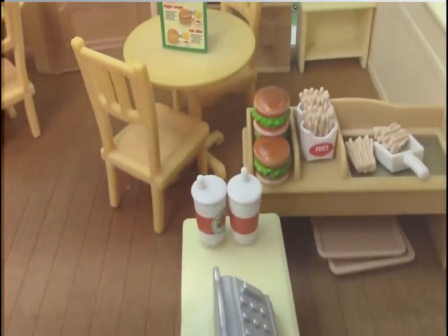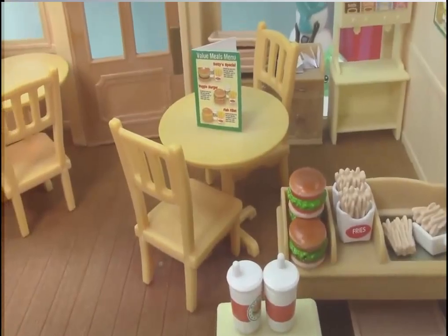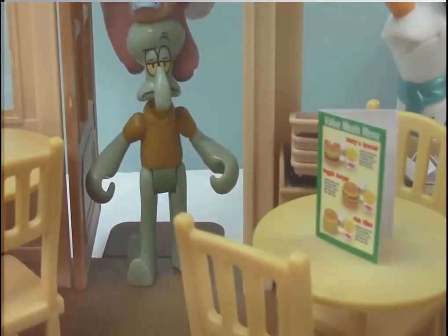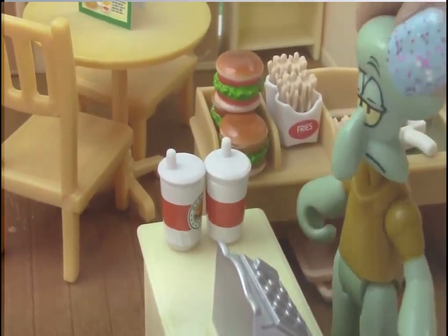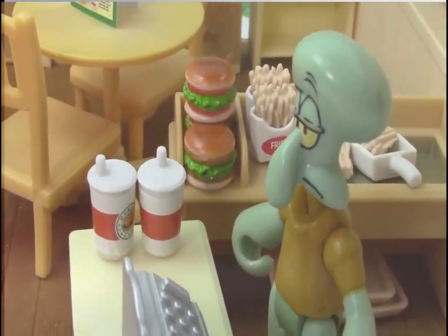Yummy. Woo, everything looks absolutely amazing. I think we are ready to start selling some burgers. Whoop, looks like our employee is here. I'm ready for work. All right, Squidward is going to be taking care of the register here. So now all we have to do is wait for some customers.